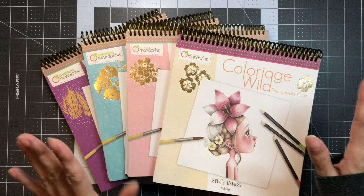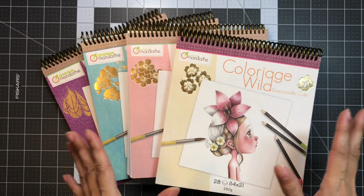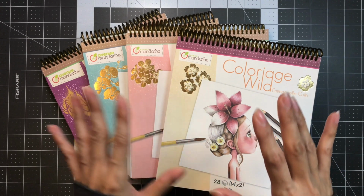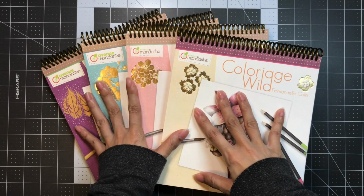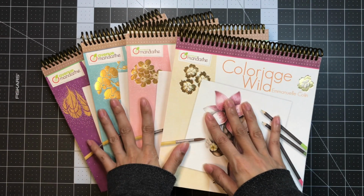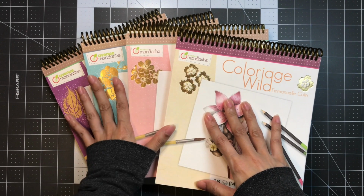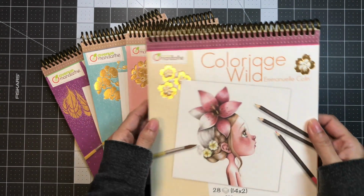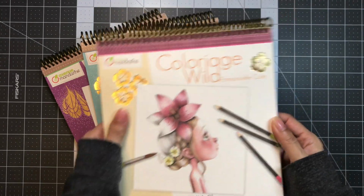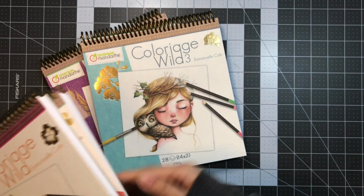So my first book in the stack of 10 that I want to color in this year is this series by Emmanuel Collin. I just put this all together. I haven't colored any illustrations from any of these books. So we have here Coloriage Wild, the first one. Then we have 2. We have 3.